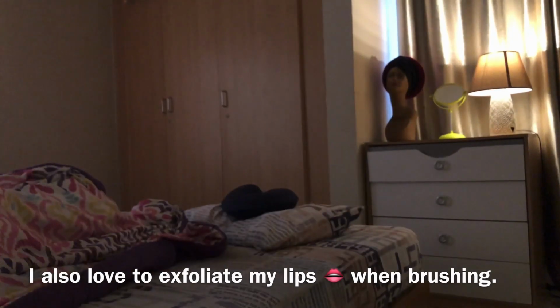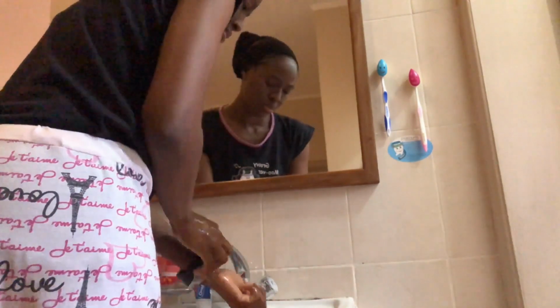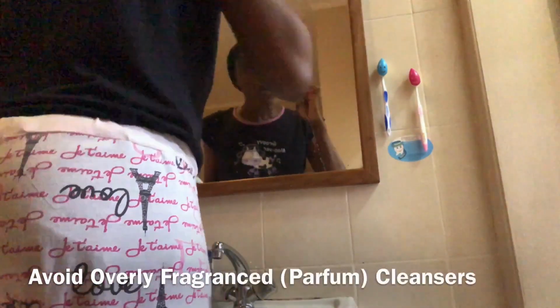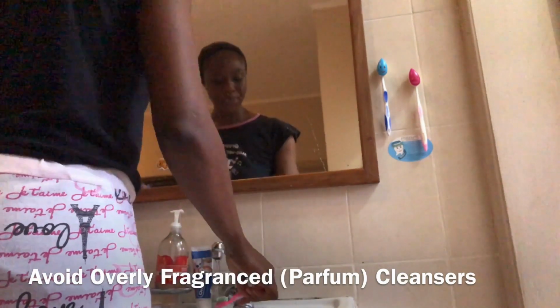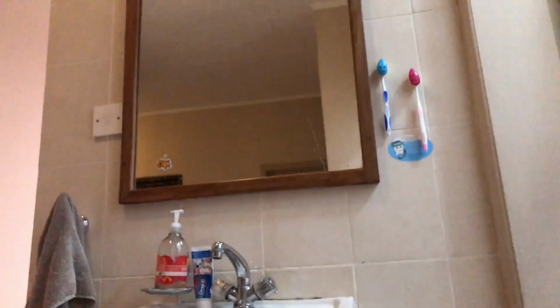But if I have some quick chores to do, I like to do that before I shower, and this is where the cleansing takes place. In the morning it's actually easier and you don't feel the stress of cleansing your face. But first of all, you need to avoid something in your facial cleanser, which is sodium lauryl sulfate. Also try to avoid overly fragranced cleansers because they are likely going to damage your skin or cause some reactions. You also have to dedicate a towel for your face.